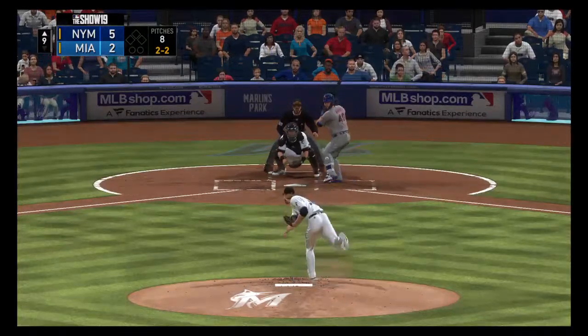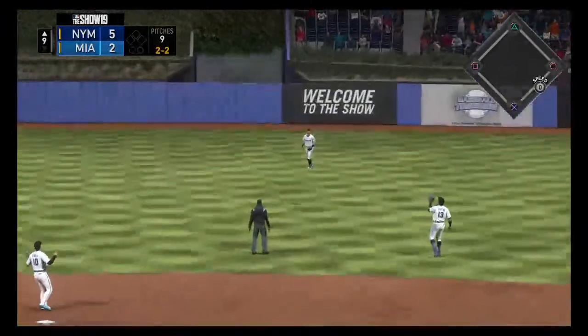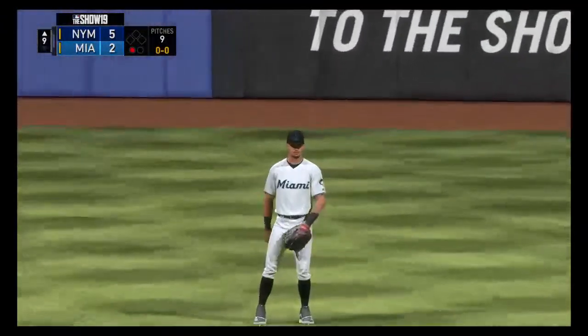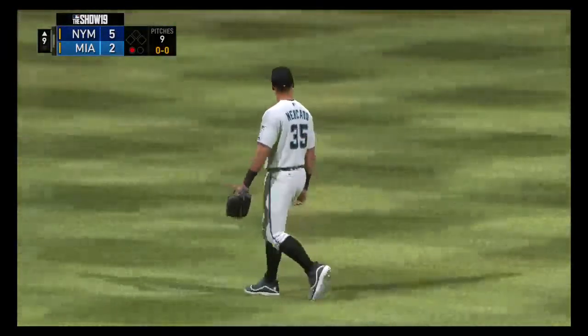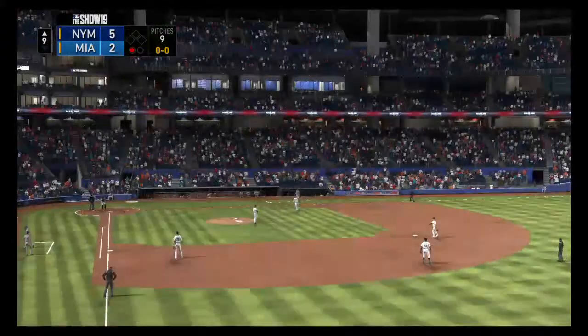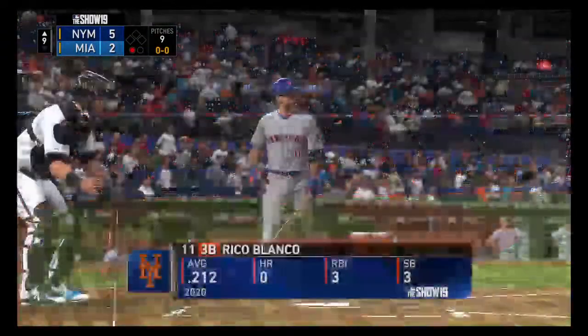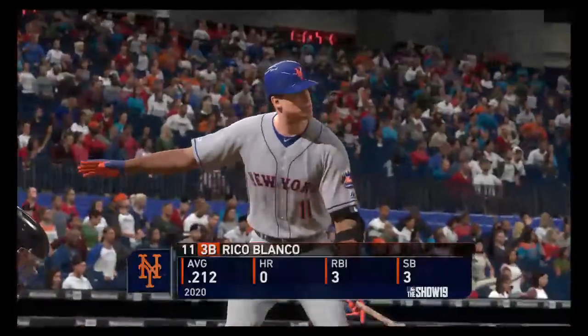Set to deal on 2 and 2. High fly ball out to straightaway center. Under it is the center fielder. 1 out. Now batting, third baseman, Rico Blanco. Coming to the plate now, Rico Blanco, as he'll get his first opportunity in this one.